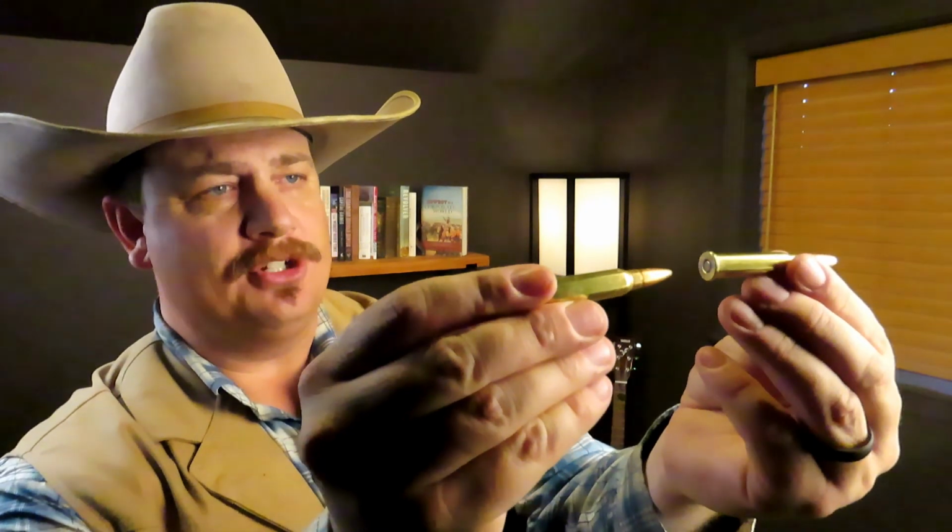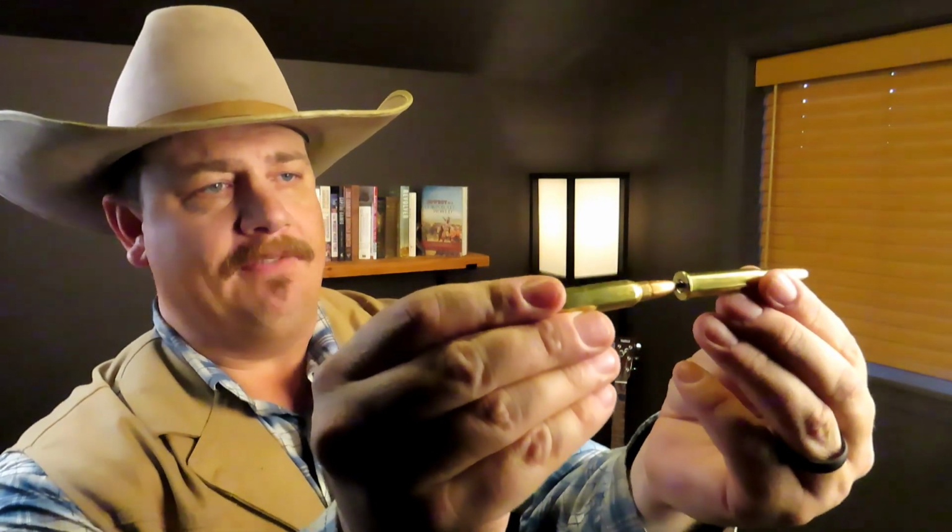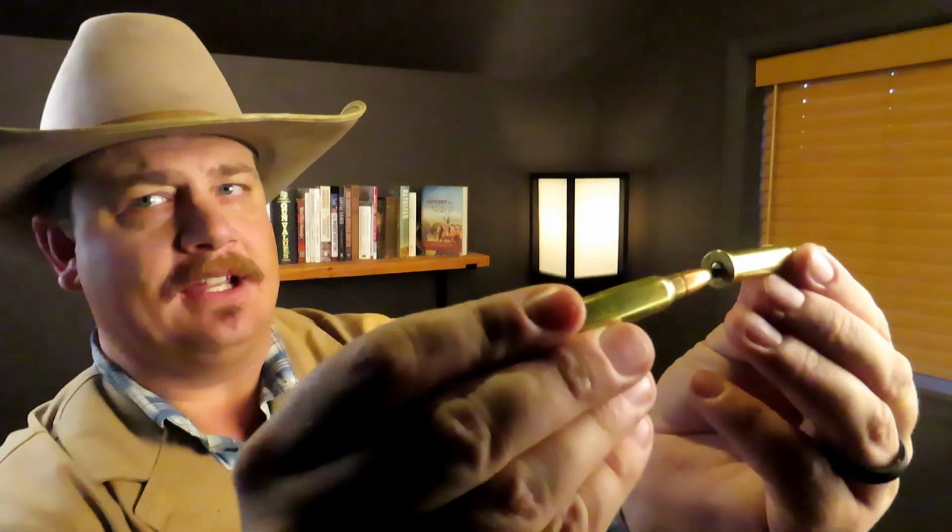Because if you had a Spitzer bullet, now this doesn't have a very sharp point on it, but if that sat right on that primer, see if I can get even closer. During recoil, you could see how the pointed bullet could possibly cause the cartridge in front of it to detonate.